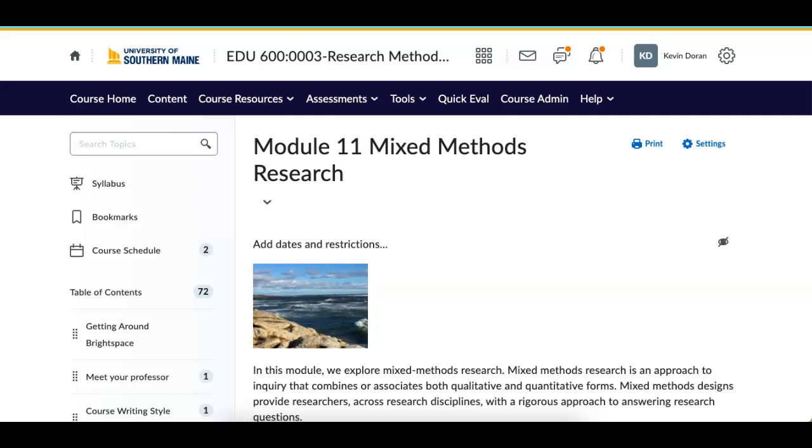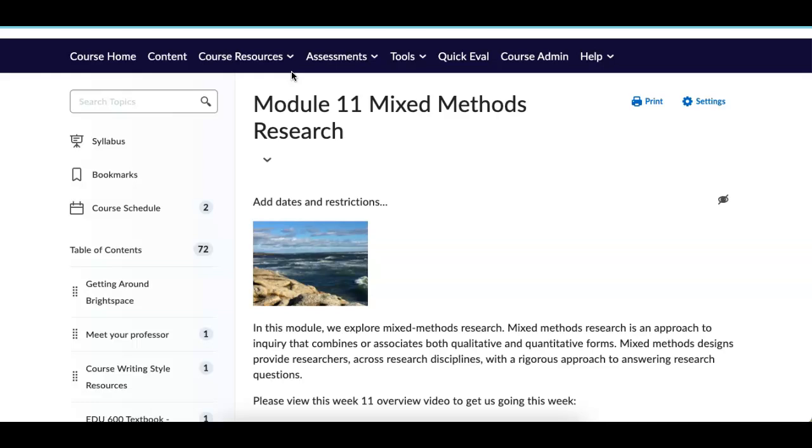In week number 11, this is really one of the last weeks that we're going to be talking about some new methodologies, some new type of research that we've talked about a little. Well, we've talked about actually in a lot of ways. Mixed methods is a combination of qualitative and quantitative research, and you might be asking, why is it done? Why is mixed methods used? And I'll just give you a first-hand experience of what mixed methods research is and why it is done.